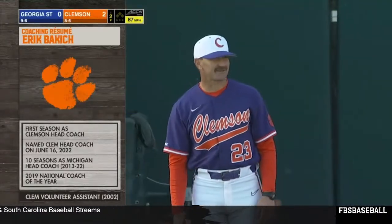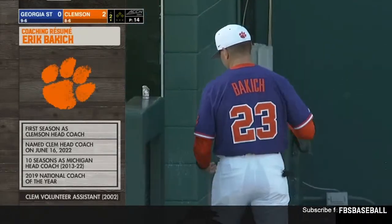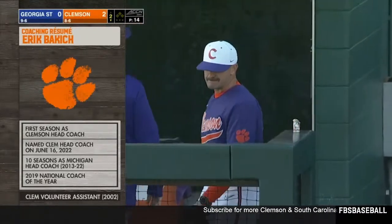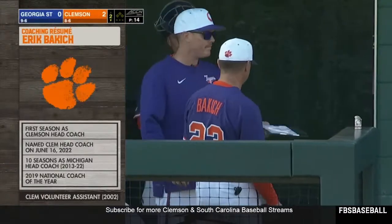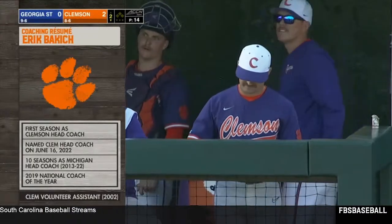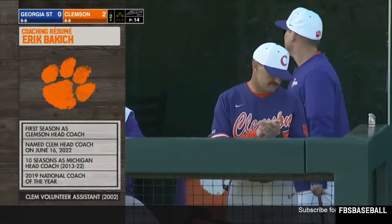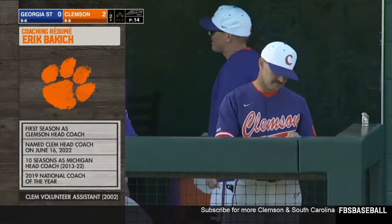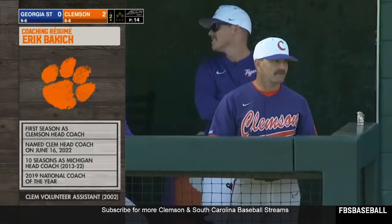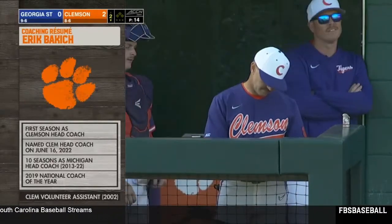Eric Backage's team is riding their second four-game winning streak of the season, so they're trying to get their best run if they can get the doubleheader sweep today. You notice the mustache on the Tigers head coach. You may notice it on several players and staff members, even though the team has a no facial hair policy, but this is Mustache March, and they're doing so to raise awareness for the fight against ALS. There's much more information on the Clemson website.